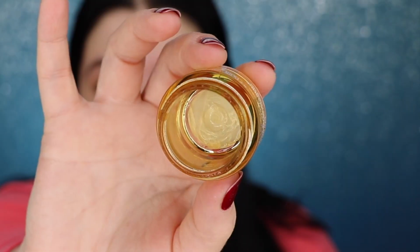Next thing I had this Calendula Hydrating Mask. It is Calendula and Aloe Vera, and I'm completely out of it. It is empty, and I love it. It's so wonderfully smelling. It is so fresh and nice, and I've been using it to the very drop.